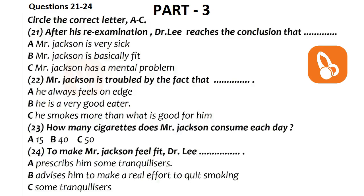Habits? Yes. Now tell me, Mr. Jackson, you smoke, don't you? Yes, I'm afraid I do, Doctor. And rather heavily, I imagine. Well, yes. I smoke about 40, 50 a day, I suppose. You should do your best to stop, you know. Yes, I see. But it won't be the first time. I've tried to give up smoking several times, but it's no good.